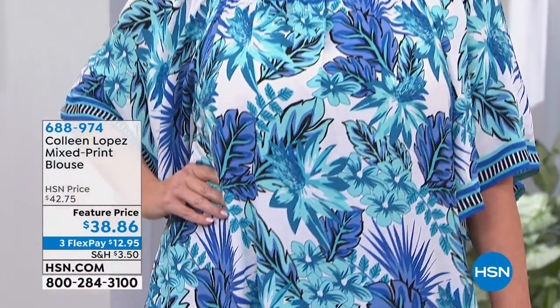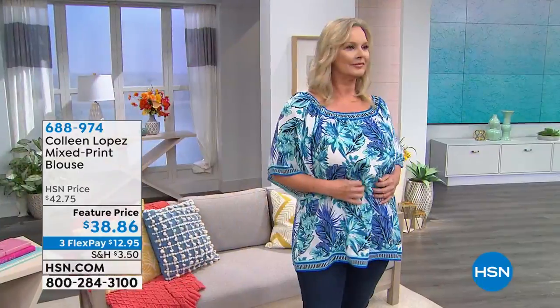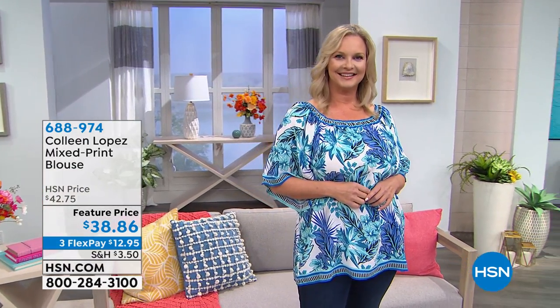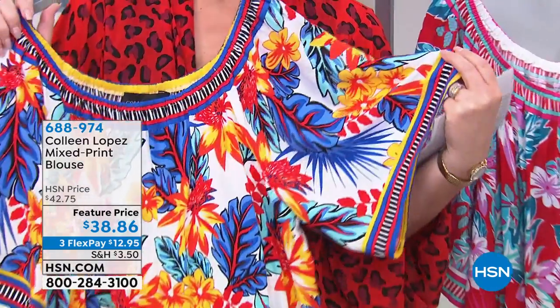She is wearing our mixed print blouse, and this has so much beautiful detail. It has a border print that's done with stripes. You have a little bit of black and white. Each of these, frankly, has some black in it, except the pink version, which I'll show you. So there are several colorways. So the one I'm holding here, we're calling Orange Multi, and this has orange and golds and blues.